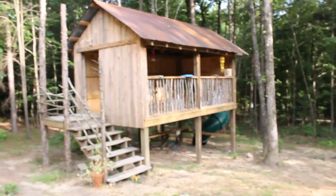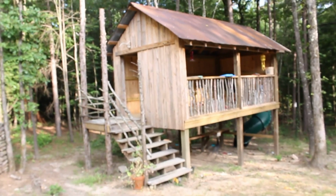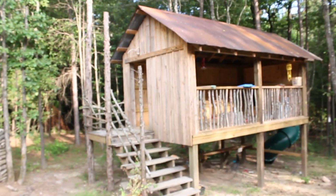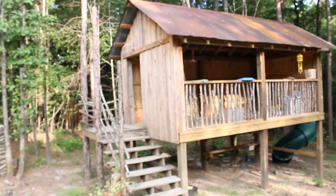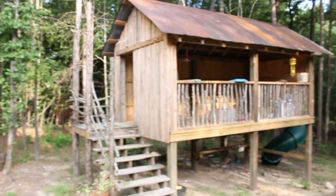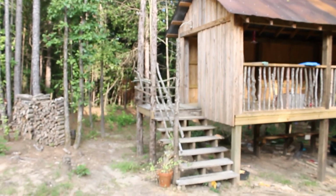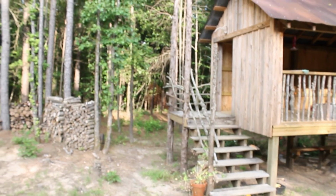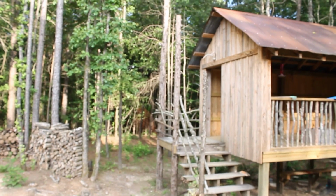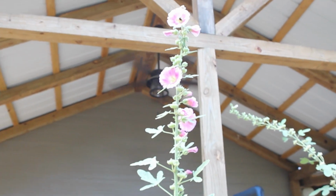Here's the kids' playhouse. They all had a hand in building that, and that was a lot of fun. We had a good time with that. All sourced materials from the land, except for the posts. Posts were bought, and the lumber was milled. The stairs were built out of lumber that was milled, and the cedar poles were off the trees from the land. That was a fun project. Here's our hollyhocks.